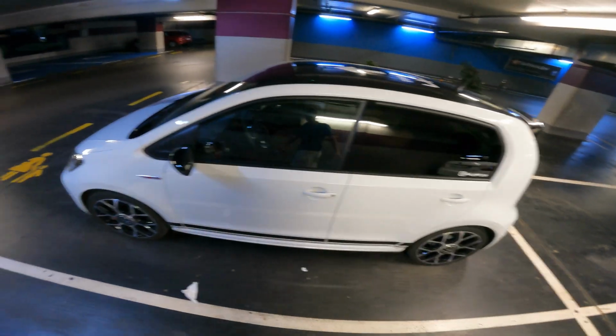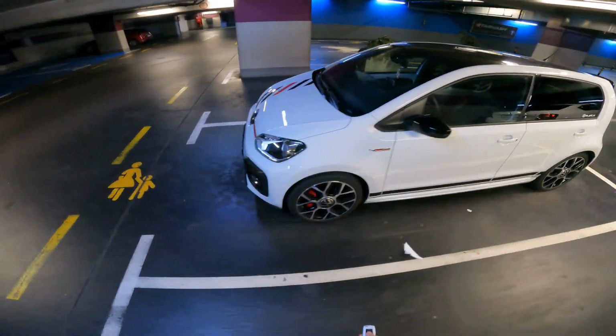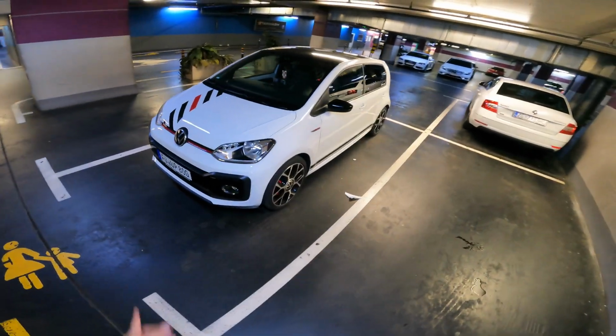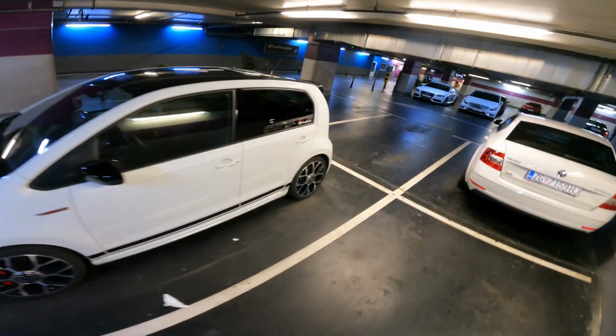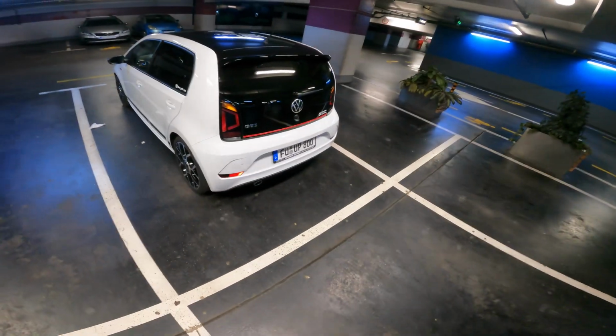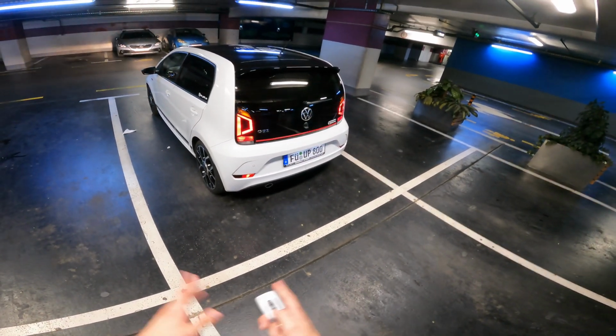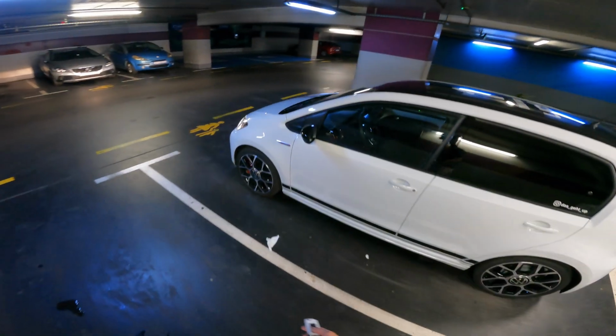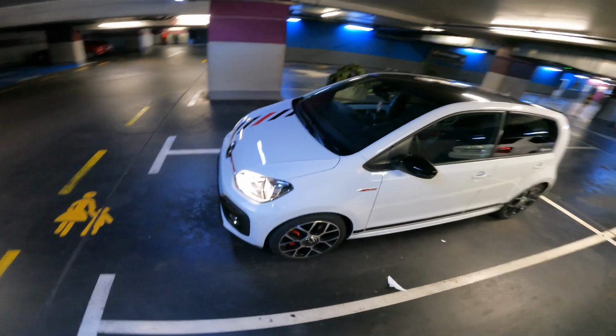So just a little walk around of the GTI. You can see it in daylight. It's a little bit modified, has some stickers on it, but it looks pretty cool. So once again, lights on in the garage, and it's a beautiful little beast.